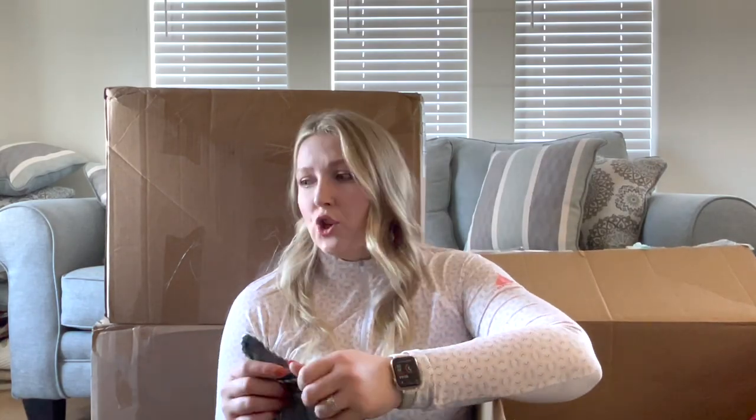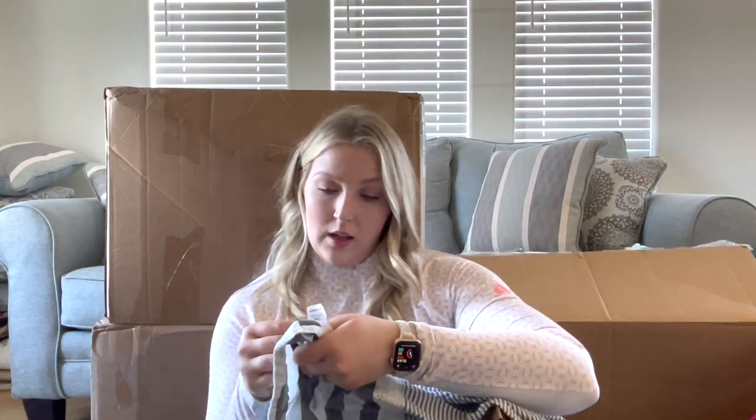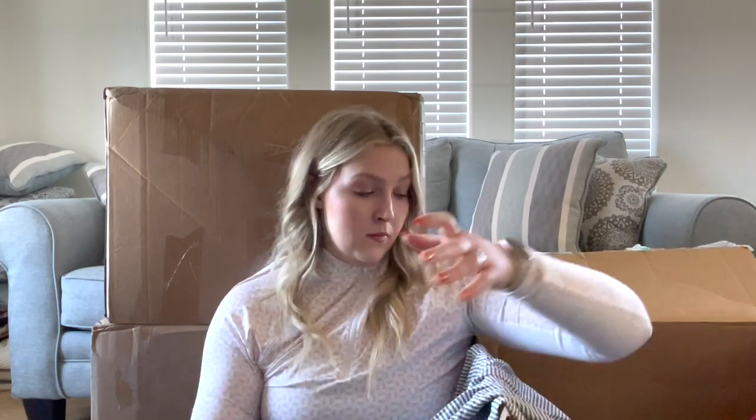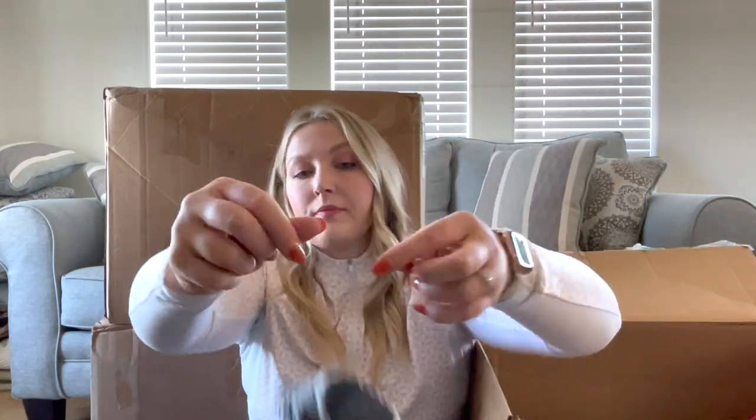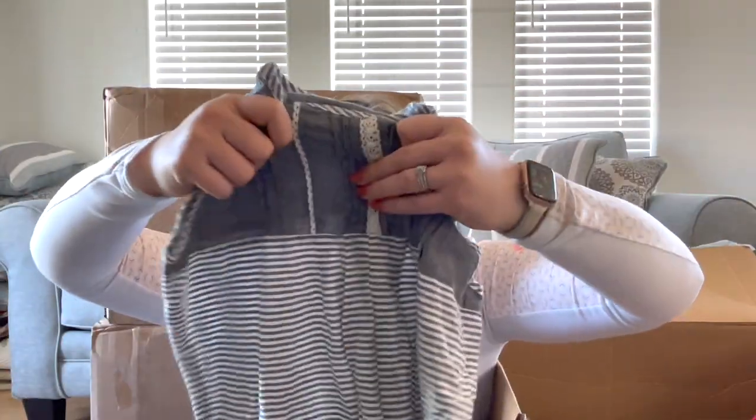Just not gonna say donate. This is actually another new to me brand. The way that that style tag looked, nope, it is not. Okay, this is pretty though. I'm gonna have to do some research for this one, so I don't know the price for this one yet. Is that a hole? No.